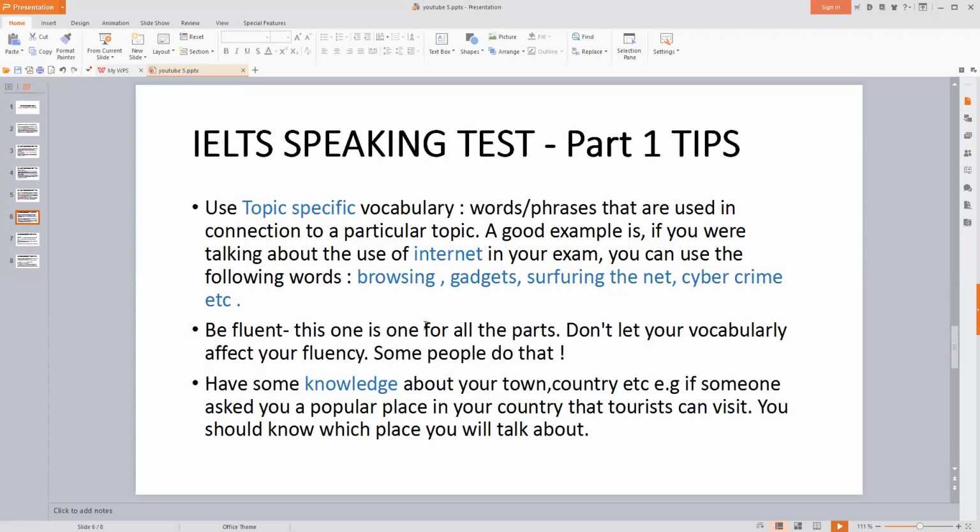Another one is be fluent. Okay, your fluency matters. Now some people, when they're speaking, are thinking of big words to use. They think that we're going to use big words and show off to the examiner and he's going to give us a good mark. But if you are thinking of big words, and because you are thinking, your fluency really doesn't work out well. So try to use words that you are more natural at using.